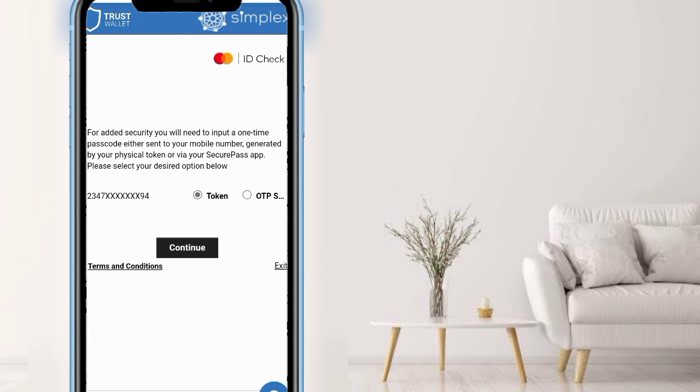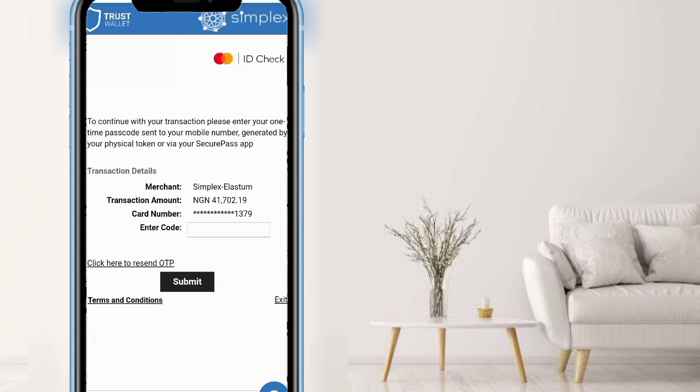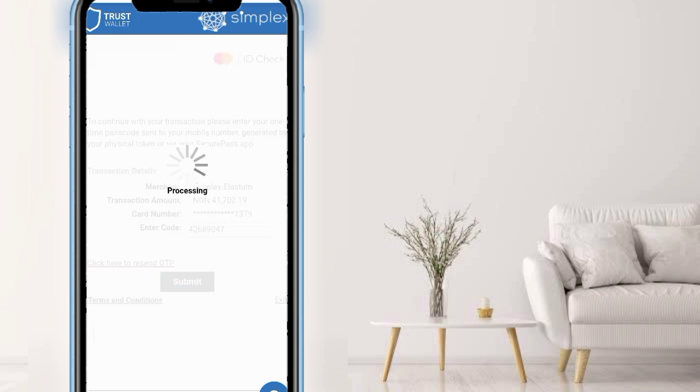So wait for it. Now this section is saying that we are going to receive the OTP in form of soft token or stuff like that. So you just need to put it on OTP, then click on continue. Now they are going to send OTP to our mobile number. Now, so I'm going to input it. Now as you can see, I just inputted the code which I was sent. So I will just click on submit, then wait for it to load up for the transaction to complete.